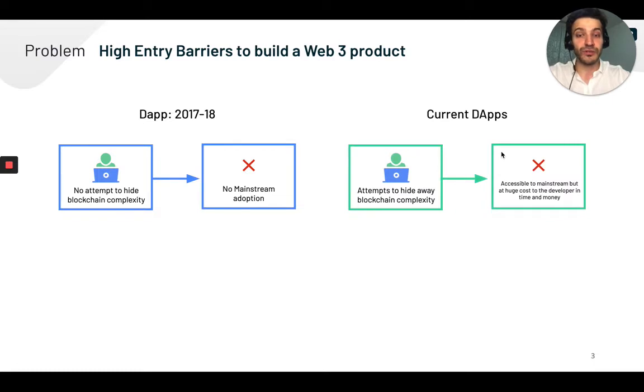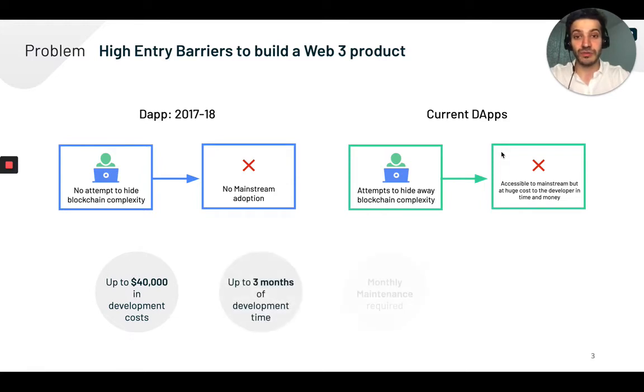Developers are trying to solve this problem internally and waste resources to remove these blockchain complexities, but they're doing this at a high cost. They could spend up to tens of thousands of dollars in development costs alone, and it could take up to 3 months of development time.